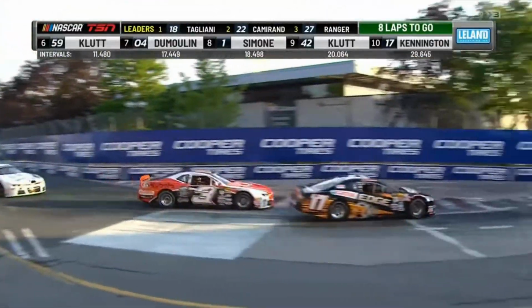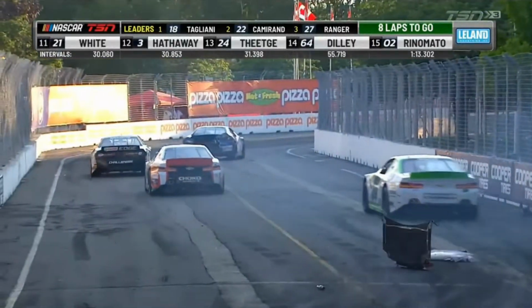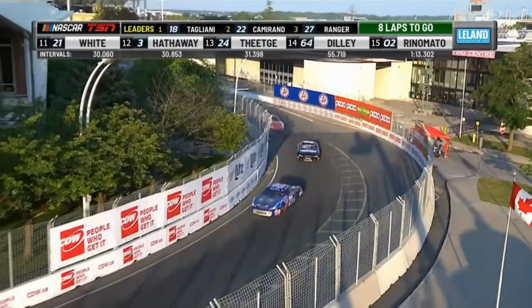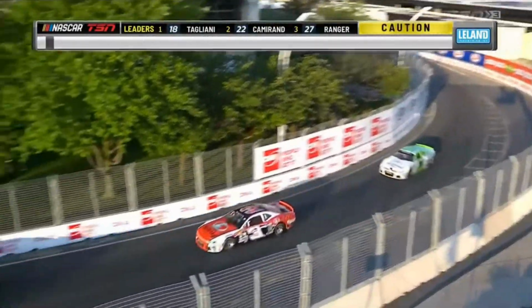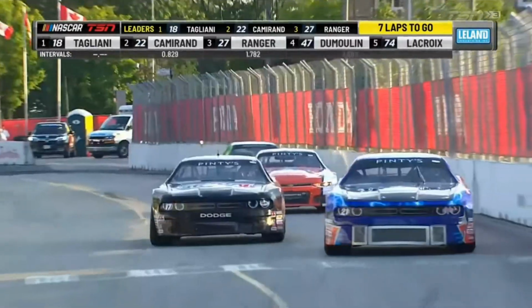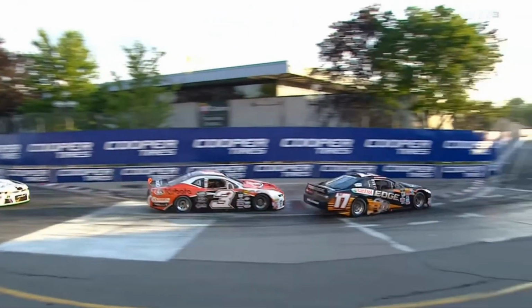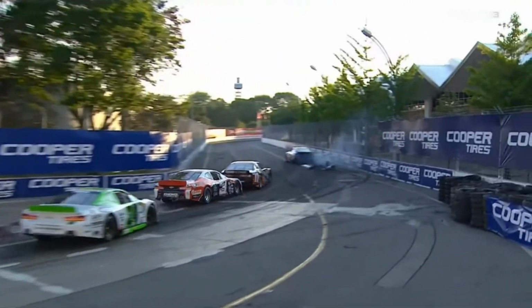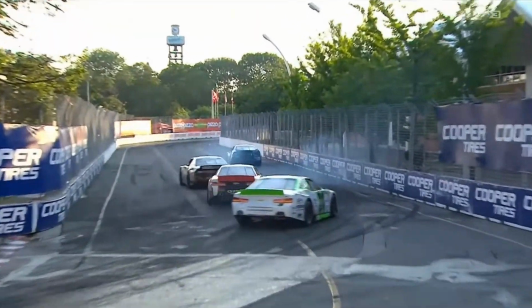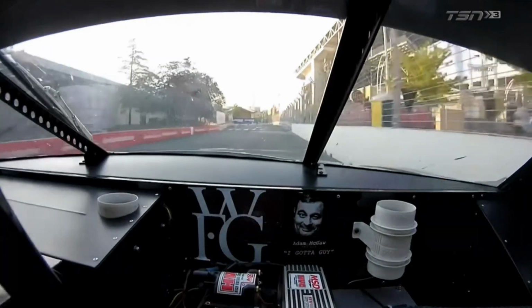If you look back years ago, and just like that into the wall as the back end of the 21 steps out. He's lost the rear deck lid. Debris on the racetrack. Full caution now. And for that debris. Slowed. The top 10, a driver who really likes road courses, but he may not like this. A heavy hit. You know what? It's a good thing he got the car so far sideways, because if he had slapped it, let's watch.